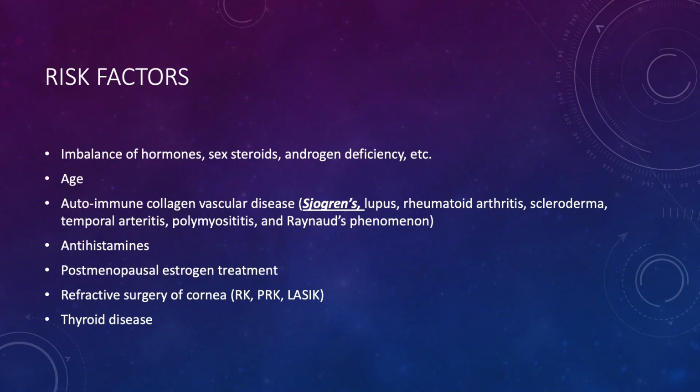Now, what are some of the risk factors or causes of dry eye? Imbalance of hormones. This can be sex steroids, androgen deficiencies, etc. Old age really is not a risk factor or a problem of dry eye. We see this in younger patients as well as older patients. So if you're younger or older, you can have dry eye about evenly the same. We see this in 20-year-olds just as bad as we do 80-year-olds sometimes.